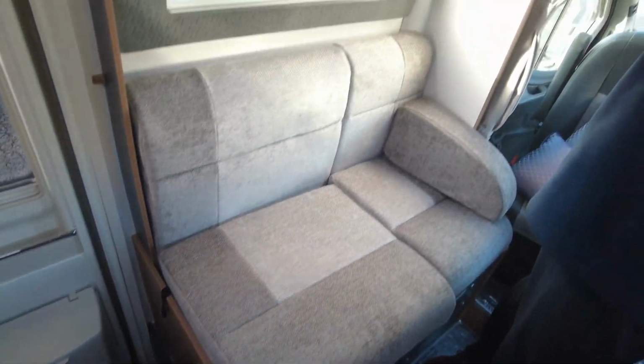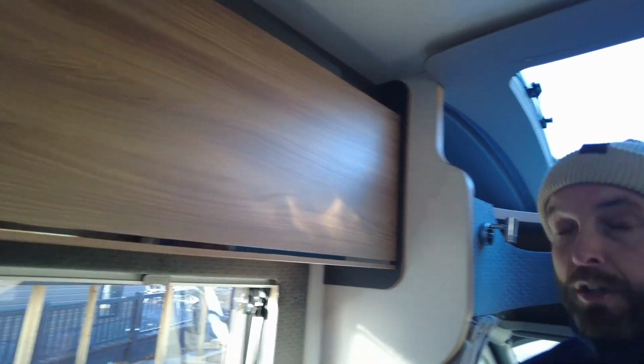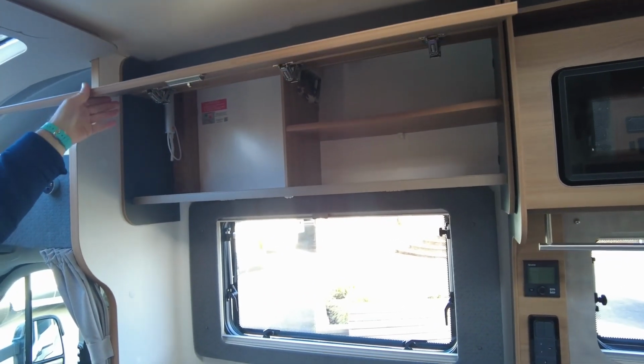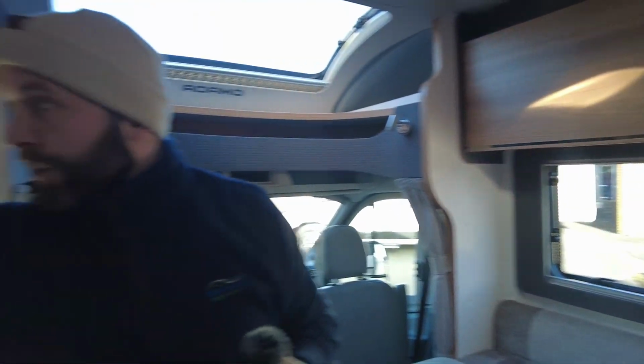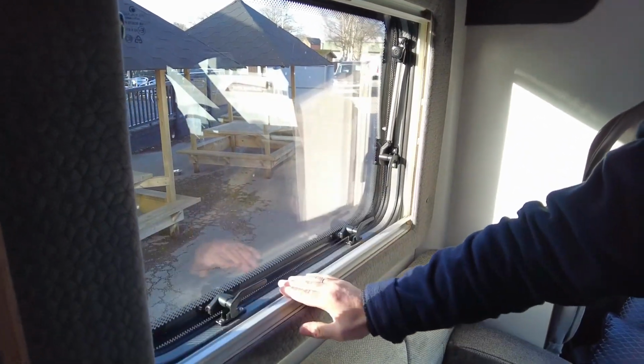Up above, you've got massive cupboards, and that's the same either side. Huge, with your TV aerial up there. Now just below these are both opening windows. Neither of them have fly blind and blackout blind as well.